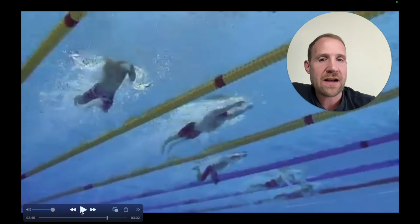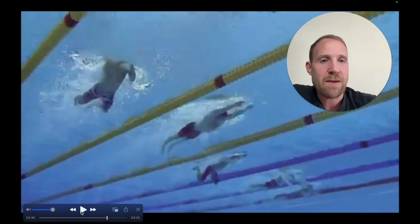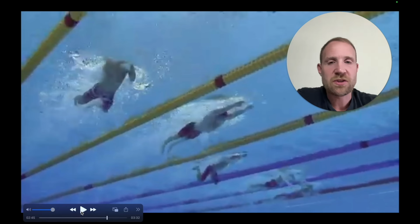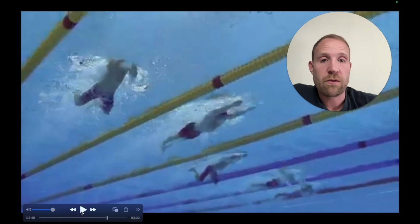And so what will happen a lot of times, swimmers will be a little bit lazy on that recovery, and they'll never get the hips back up, and they kind of start sliding through the surface, and again, creating a lot of drag, losing speed, and it's going to cost them a whole lot more energy in order to keep moving forward.